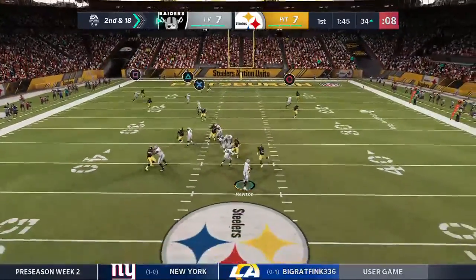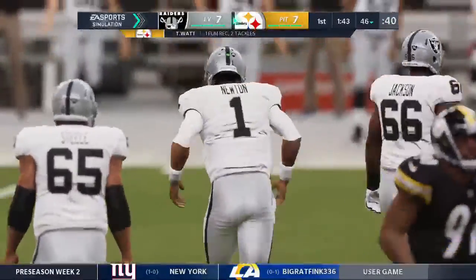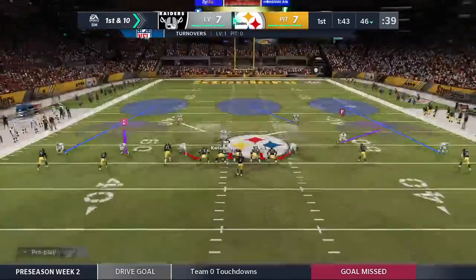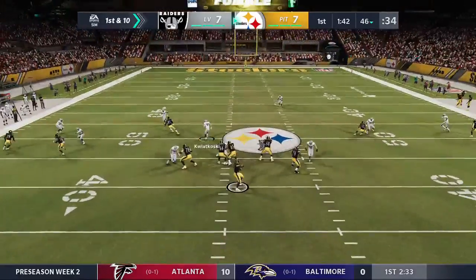Off play action. Newton, Cam fighting. He lost the football. It's out. And it's picked up by the Steelers. And they will set up shop at their own 46-yard line. So good field position for the Steelers as they come up 1st and 10 at their own 46.